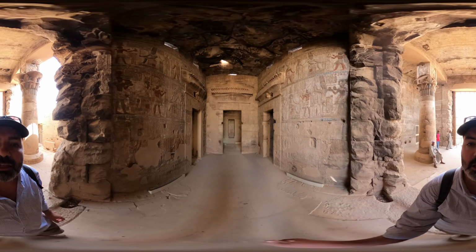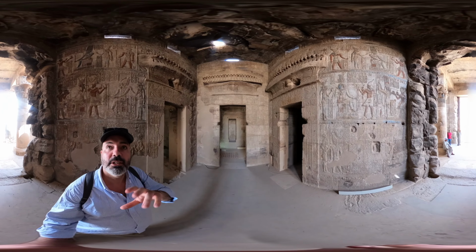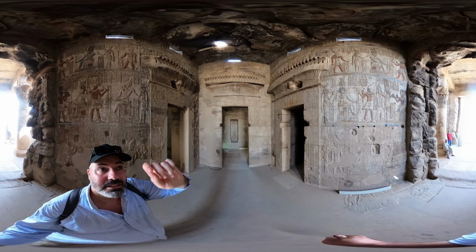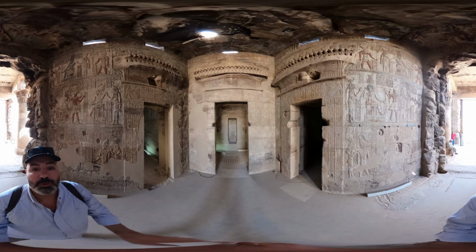So as you come in, you'll see these amazing colors here. If we have a look at this, I'm going to raise you up, have a look around, and you'll see the various details on all the figures with the colors and the cobras.